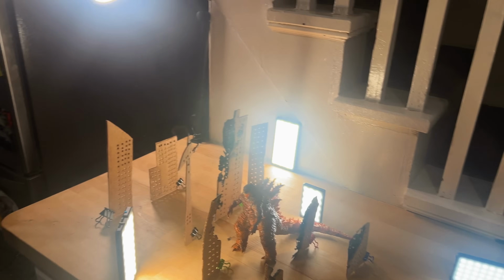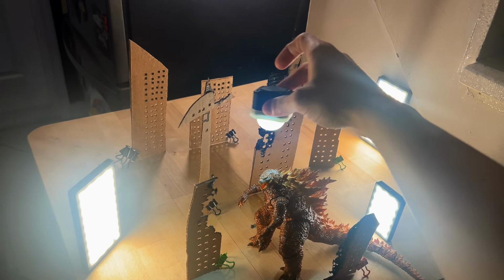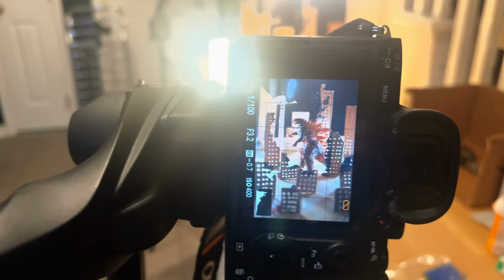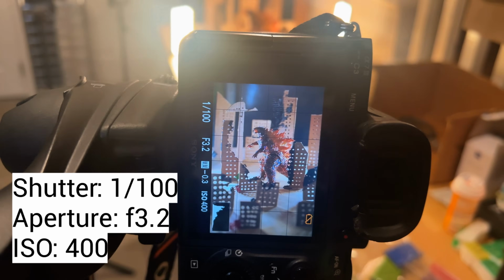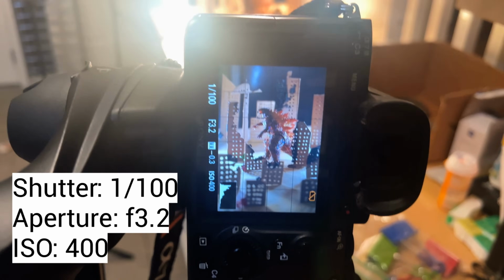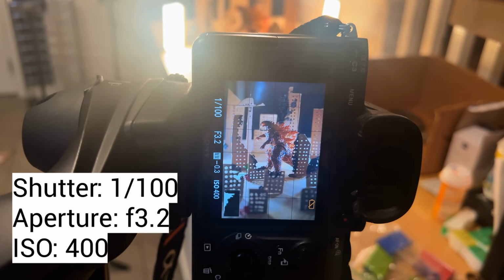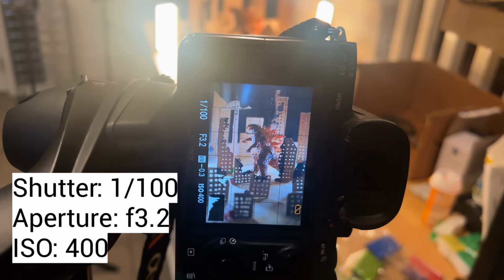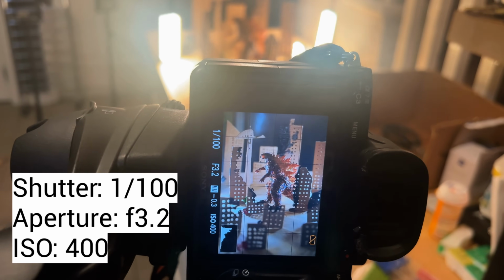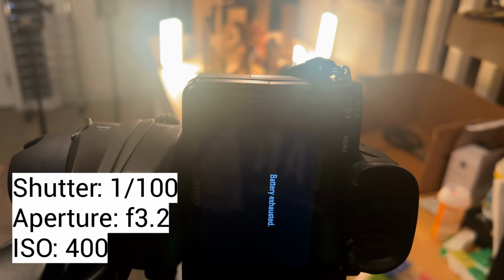And then I'm gonna hold up one of my loom cubes here, just right above his head to get some rim lighting right on the top of Godzilla's head. So my shutter speed is at 100 right now. I don't really need anything really fast happening to capture any action or anything, so it works great with my lighting. And my aperture's at 3.2. It's still a pretty low aperture, and I kind of want that because I do still want this to feel fake and toy-like. So the 3.2 is working great, and I can get enough buildings in.